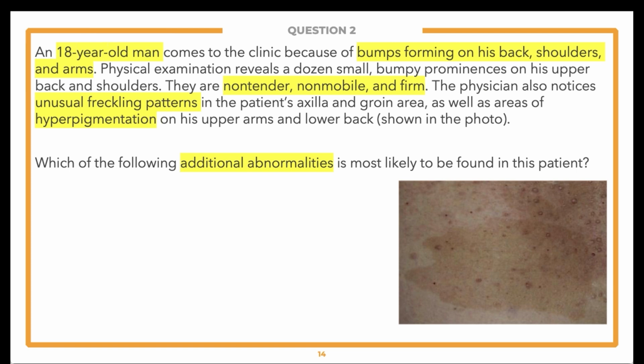So using the information mostly from the picture, but also using the clues that they give you here, you want to know what the diagnosis is and kind of get this diagnosis just based on this, right? This is very high yield syndrome. You need to know what it is right away. Now, the next step, what additional abnormalities am I about to see in this patient? So take your time, try to figure out what's going on. Let's look at the options here.